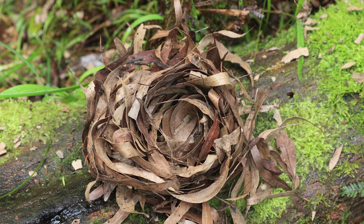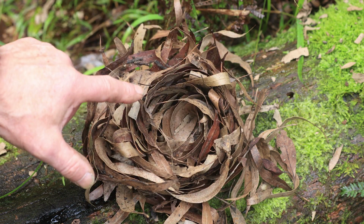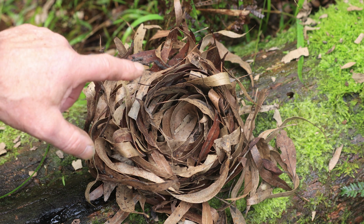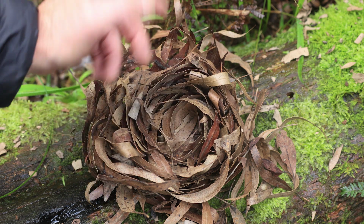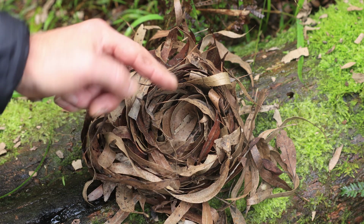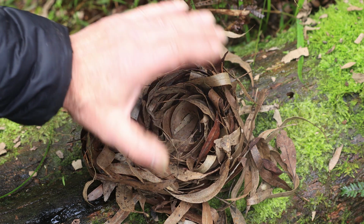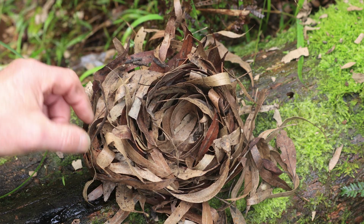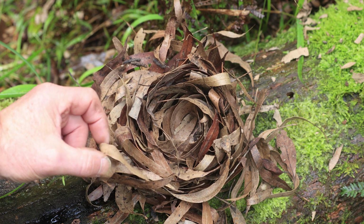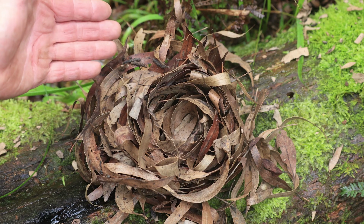Now, Agile makes their nest in a dome shape, so normally that would be covered, but because this became a communal nest during the summer months, females have just wrecked it, and now it's all open. So yeah, normally completely covered over the top, and there'd be an entrance at the side here. It's all made out of gum leaves, dry gum leaves, 100%, as you can see.